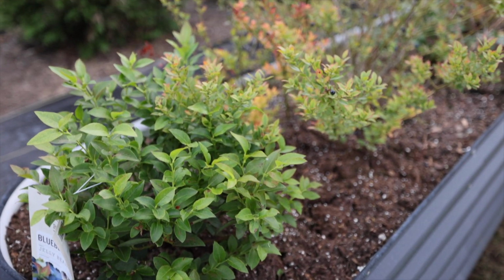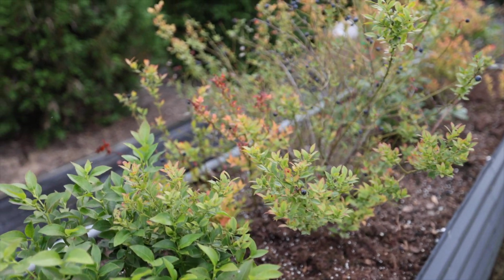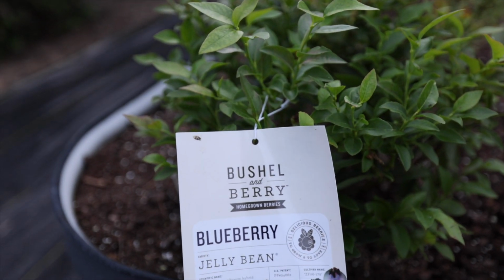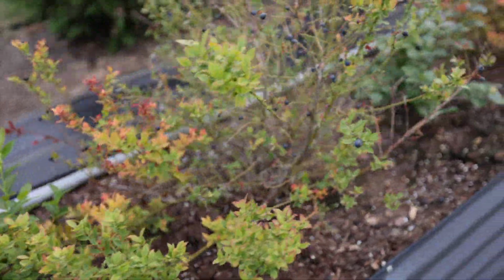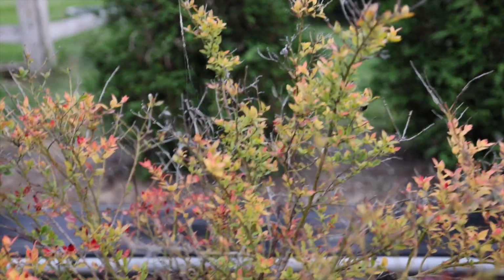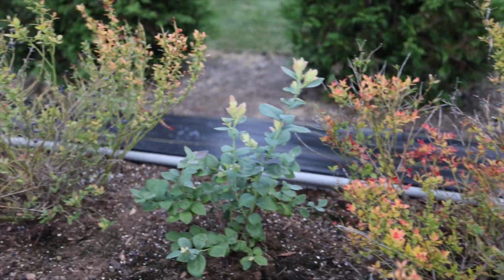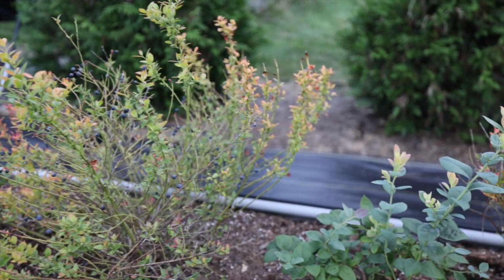I did end up getting my last blueberries in, so I have an official 5 blueberries in this bed. This one that I picked up is Jelly Bean. It's supposed to have some of the biggest berries of this Bushel and Berry blueberry series, and I used those as the end cap for these little shrubs. I'm going to come back and cut this blueberry back significantly because it looks so bad. Those are the ones that I had in the ground that I replaced with the boxwood, and they're actually looking much better than they were in the ground.